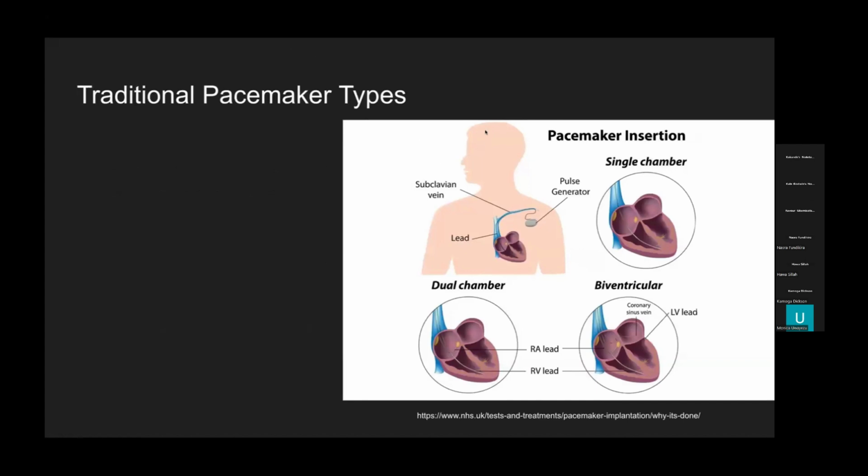So for traditional types of pacemakers, there's three main categories we'll go into. The first is a single chamber. So you can see these here. Hold on. I'm working with a small screen here, so I have to do a lot of shifting around. So this is where you'll usually have it implanted typically in the left side of the chest. And there's a lead that goes in through the subclavian vein and goes into one of the chambers of the heart. Oftentimes the right ventricle, sometimes the right atrium. And then it can pace the heart from that section.